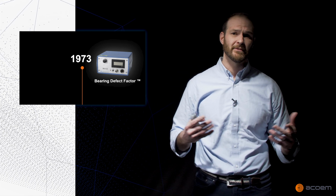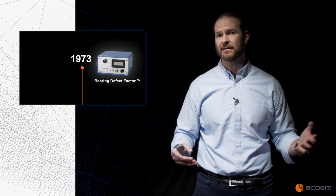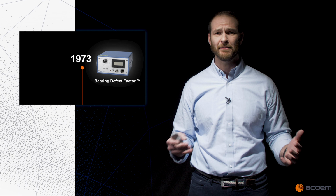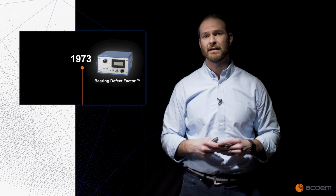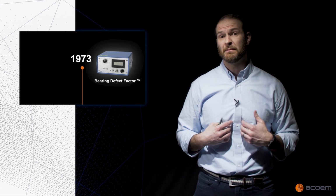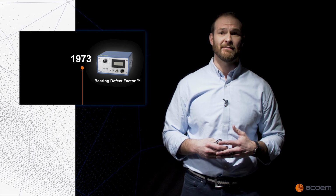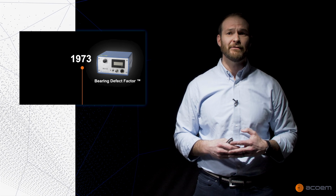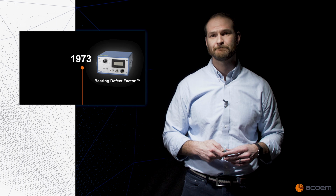We believe data is only good if it's actually actionable data. Collecting data and storing it and not being able to do anything with it is of no help to you, your team, or us, or anybody for that matter. So what we've been providing is smart actionable data to the end user since 1973 when we created the defect factor algorithm programmed in the MV03.